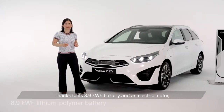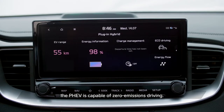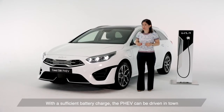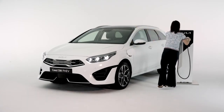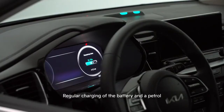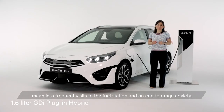Thanks to its 8.9 kilowatt-hour battery and an electric motor, the PHEV is capable of zero-emissions driving. With a sufficient battery charge, the PHEV can be driven in town up to 57 kilometers on electric power alone. Regular charging of the battery and a petrol hybrid powertrain that supports longer journeys mean less frequent visits to the fuel station and an end to range anxiety.